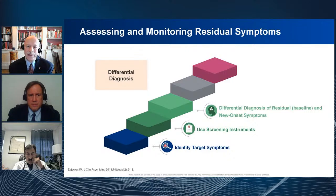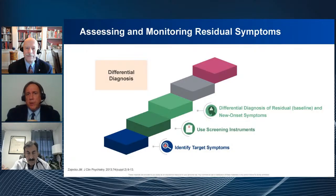In the time remaining, I have some questions for both of you. And probably these are the same questions our listeners have. What medications would you favor for patients with, let's say, cognitive impairment or anhedonia or fatigue or sleep problems? They're different, aren't they? Joe? I'll start. Well, they are different, but they can also be interrelated.